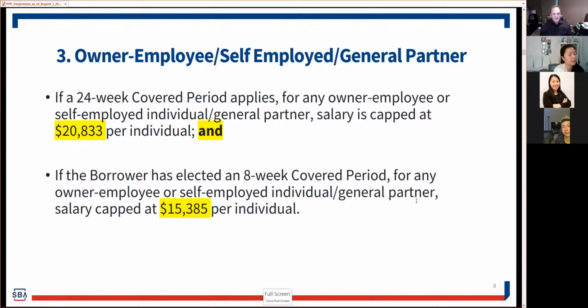Okay, so if a 24-week cover period applies for any owner, employee, or self-employed individual, like a 1099, then the salary cap is $20,833. So remember, if you're an independent contractor, you should disperse the money over 24 weeks as opposed to 8 weeks, and then you'll be able to get the full amount forgiven. If the borrower selects an 8-week period, it doesn't make any sense to do so. You'd only get $15,385. So most of the good banks were just changing the cover period from 8 weeks to 24 weeks so that the full forgiveness amount would be taken into consideration. I mean, that makes sense, correct? Right. Next slide, please.